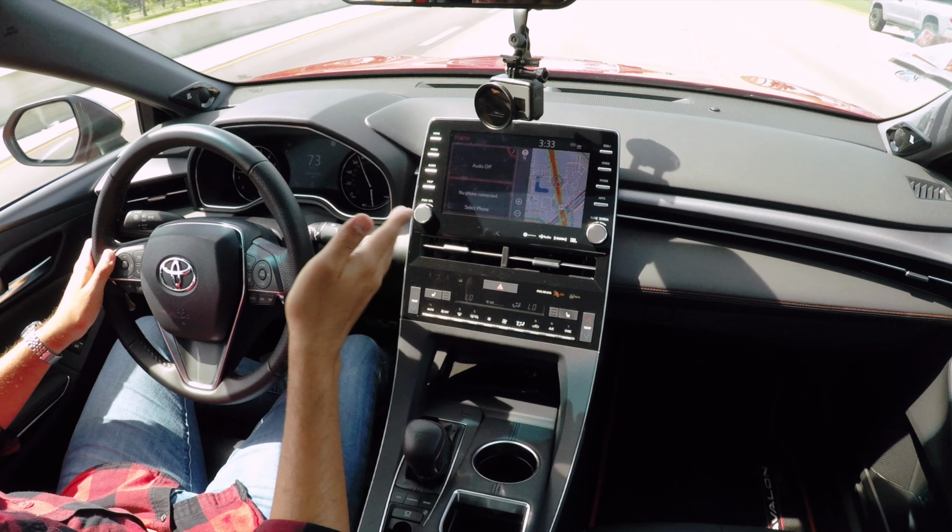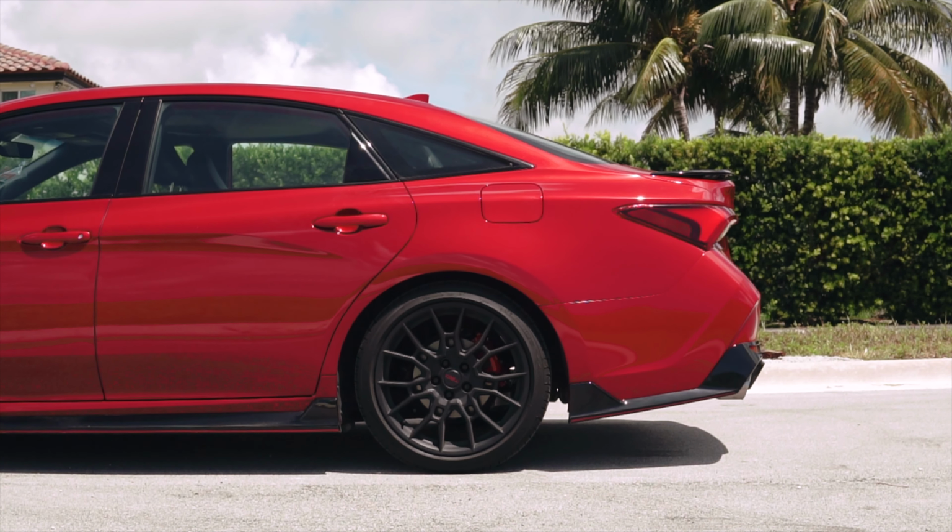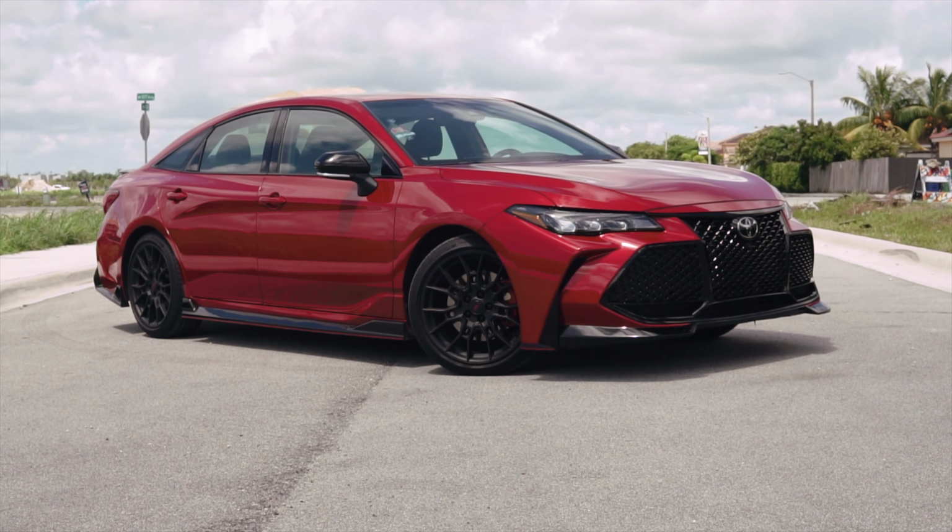The steering itself doesn't have a whole lot of feel coming through. The steering rack is definitely more towards being smooth rather than quick, sharp, and agile. It's very much standard Avalon, and that carries to the suspension too, because even though this Avalon is slightly lowered, it's not stiff in any way. Now you begin to see the upsides of this car, because what it's offering you is a sporty look with the same comfortable Avalon ethos hidden right underneath.